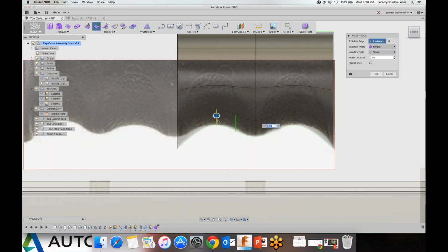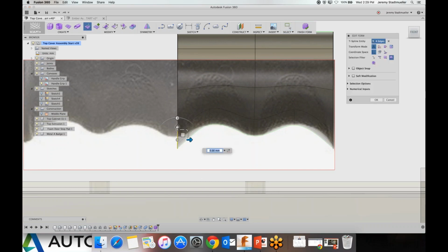So watch, I can come in, use Insert Edge, add another piece of geometry at minus 0.75 or 3/4 of the way between this line and that line. There we go. Now watch what happens. When I edit form, I've got a pivot at that line. So I can just quickly and easily click and move.